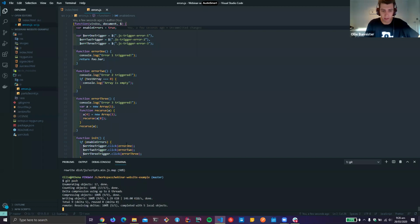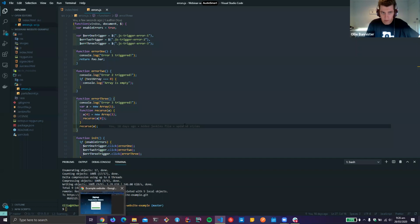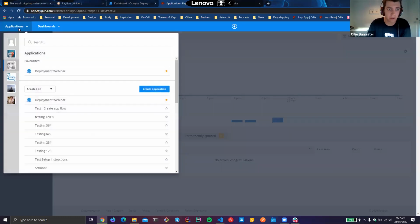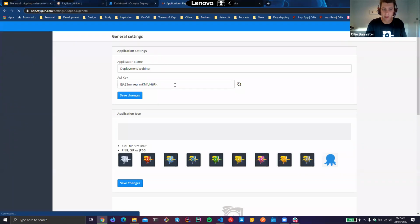So while we wait for that to be picked up inside of Jenkins, it'd be a great time to head over to our Raygun application. So here we've got a deployment webinar application set up inside of Raygun. It's worth noting on a plan, you can have as many applications as you wish. In the previous step inside of Octopus, you saw that we set up our Raygun API key and a Raygun authentication token. Where these can be found is if you head over to your application settings inside the specific application, you can find the API key here and also regenerate it.